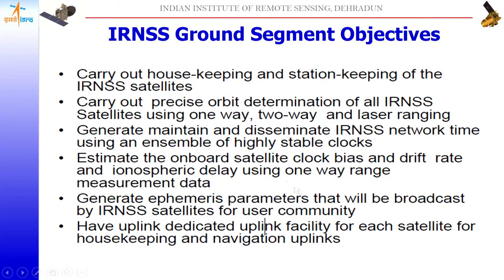After the space segment, next is the ground segment. So basically the ground segment carries out the housekeeping and station keeping of the IRNSS satellites. It carries out precise orbit determination, which is commonly known as POD, for all the IRNSS satellites using one-way, two-way and laser ranging. So we have to determine the accurate position of the satellites in their orbit, because that will be utilized to compute the pseudo ranges, and further we will zero down on the position of the receiver after the intersection of the different spheres which we frame around the satellites using the pseudo ranges.